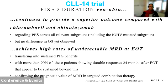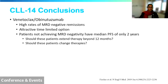This also seems to confirm that there is a prognostic value of minimal residual disease. We conclude that with the CLL-14 trial, we found high rates of MRD undetectable remissions. This is a very attractive frontline regimen for a limited time period of treatment. And patients who don't achieve undetectable MRD still have a median progression-free survival of 2 years.